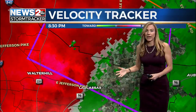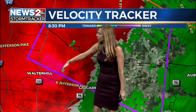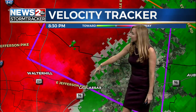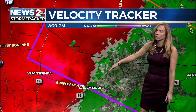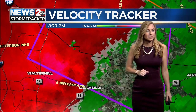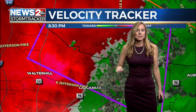Now, again, I'm going to zoom down here and show you that bright red is now just east of Walter Hill. And in this area here, it's about to go over East Jefferson Pike. Las Casas, you are the next city in the path of these strong winds. And we are talking about 80-mile-per-hour winds. Yes, Jerry? Right, so now we have power out in Walter Hill. Okay. So if you live in Las Casas or anywhere to the east, if you have any friends that live in Walter Hill, please give them updates about what's happening right now.